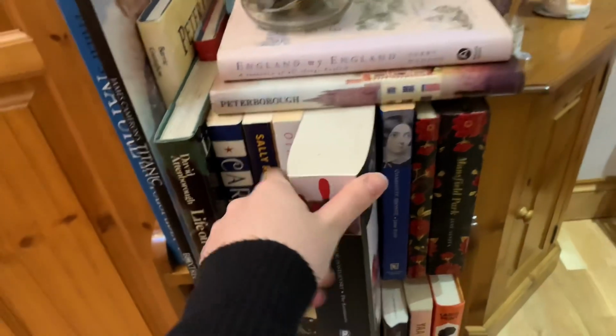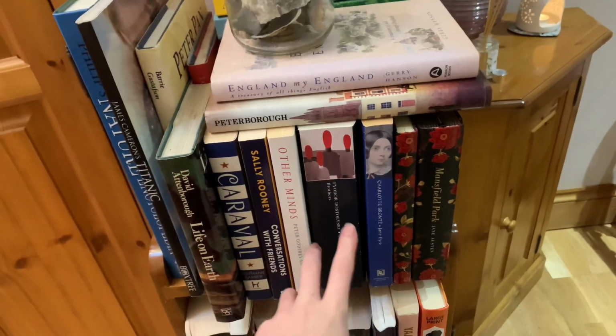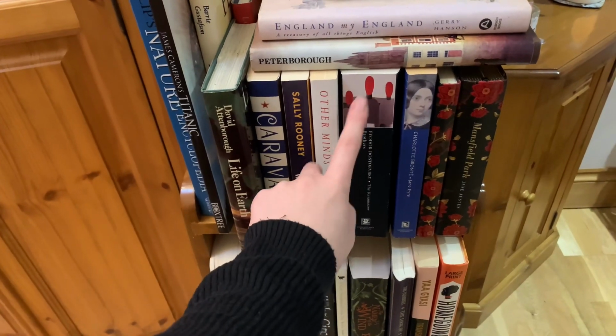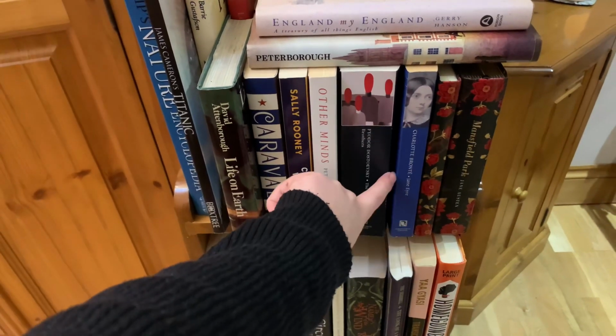I mean, look at it. It's just going to take such a long time to read. But this was recommended by my partner's friend, so I'm going to trust his opinion in that this will be very good. Jane Eyre. I've already read this.